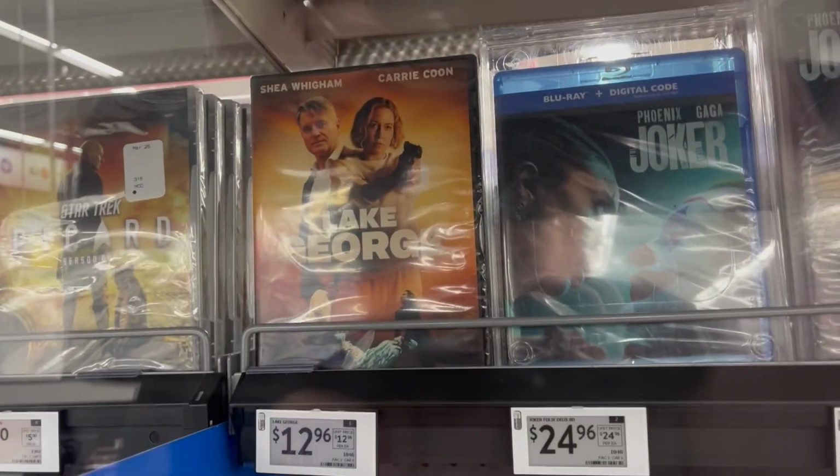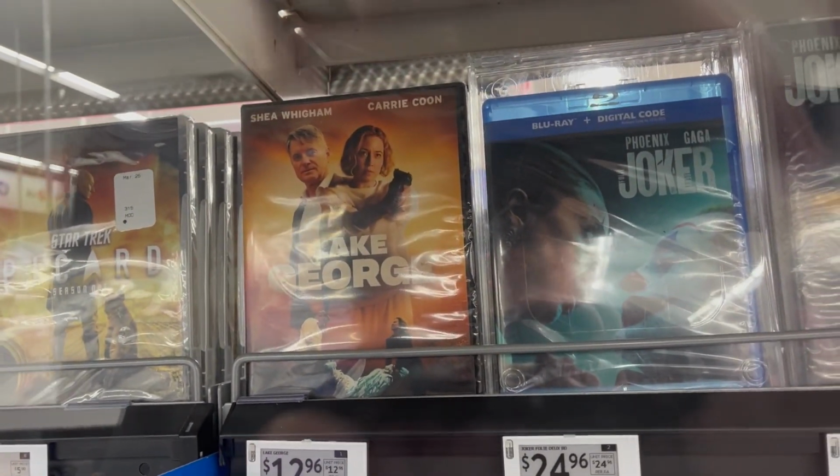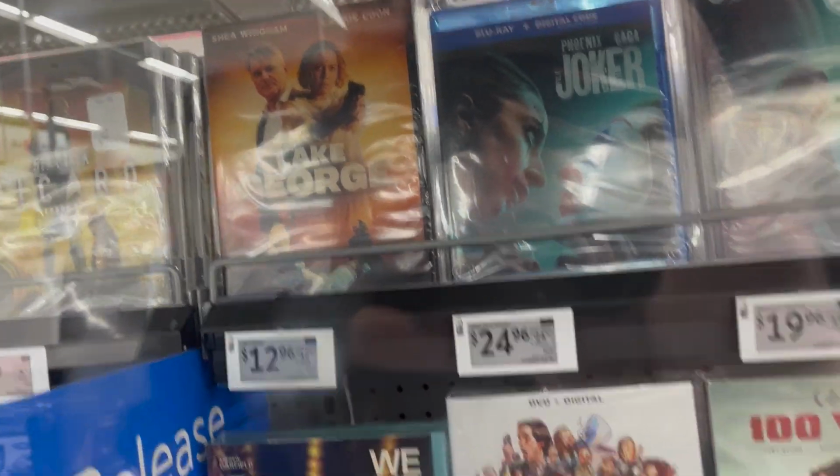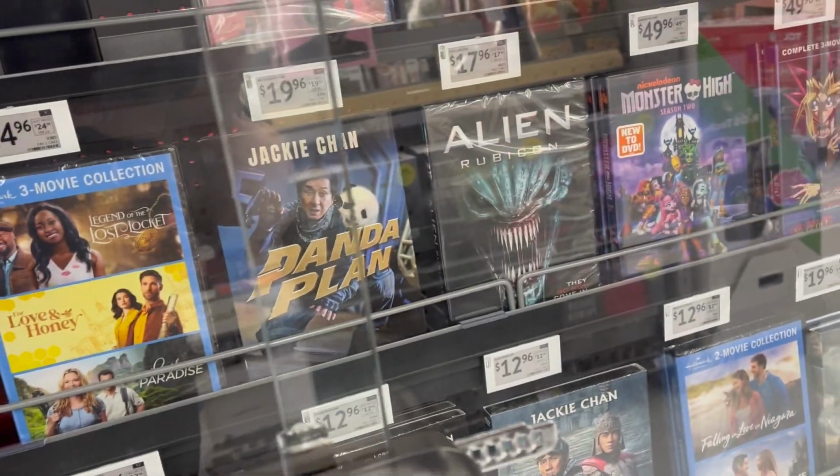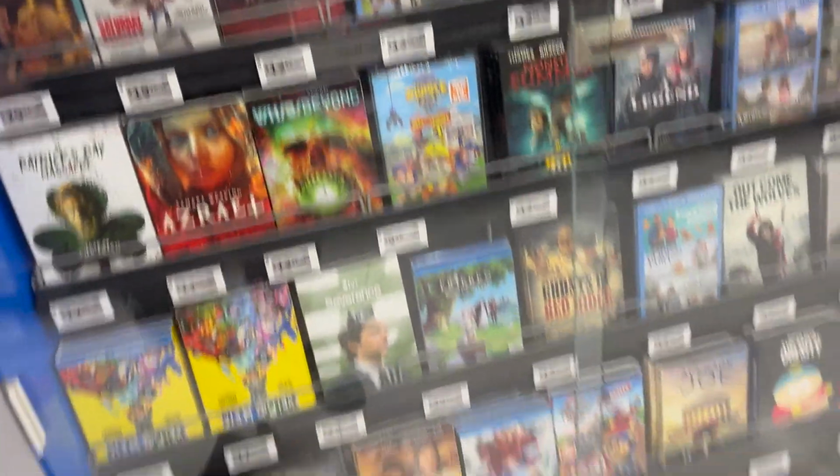In here though, there's some movie called Lake George. That looks like it's new today. Other than that, I don't think I see anything else different from what I can tell. That seems to be the only new one.